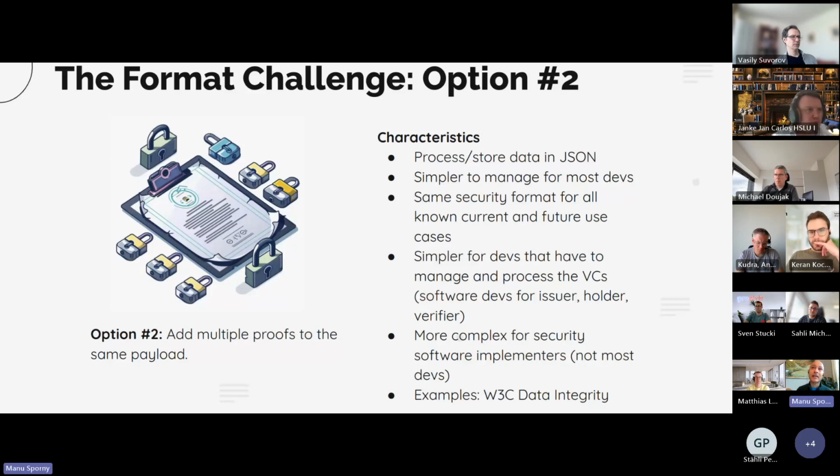The nice thing here is that it doesn't obfuscate the data. You can process and store your verifiable credential as plain JSON. It's simpler to manage for most developers. The developers doing the wallets, the issuing software and the verification software only need to deal with one payload, one digital file that has multiple proofs on it. This also means that you use the same security format for all these different features. So there's a nice ability to support everything in the ecosystem today, and for the future, if you find a new privacy protecting mechanism or a new security mechanism like a post-quantum signature, you just add it to the end of the list of proofs. So it's very easy to upgrade what's already out there.